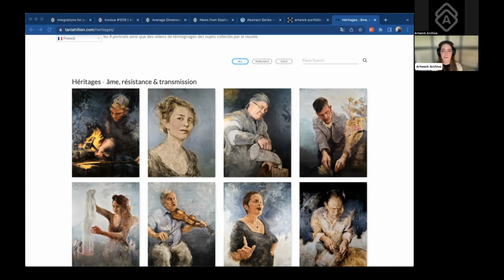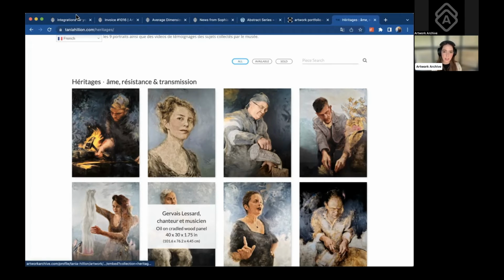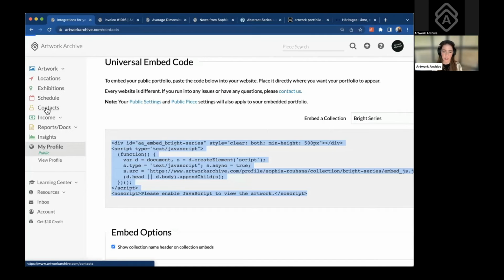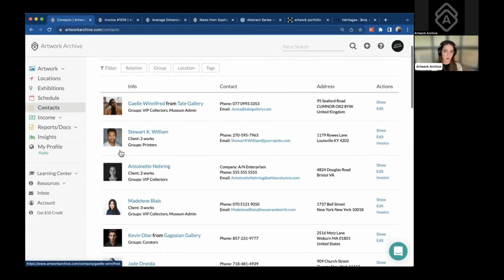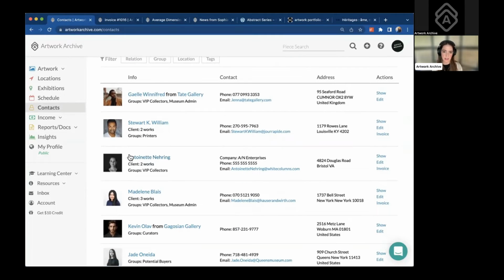So at Artwork Archive, everything is relational. We really focus on that. And that's why we developed a fully integrated CRM tool to manage your contacts. The C in CRM typically stands for customer, but we like to call it contact relationship tool, because artists manage relationships with far more than just customers, including gallerists, framers, advisors, shippers, and so forth. So the contacts feature is really intended to help you build new relationships, strengthen existing ones, and generally work smarter when it comes to making decisions for your art business.